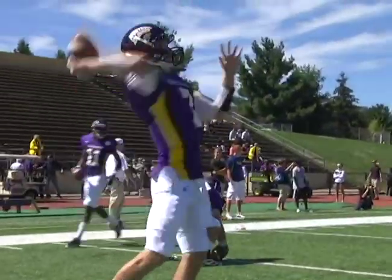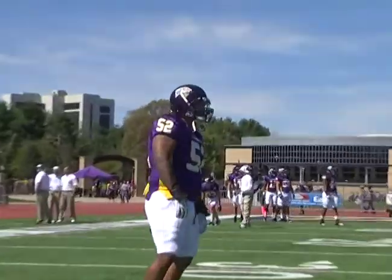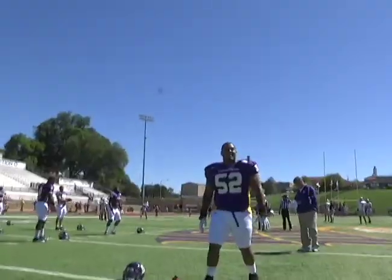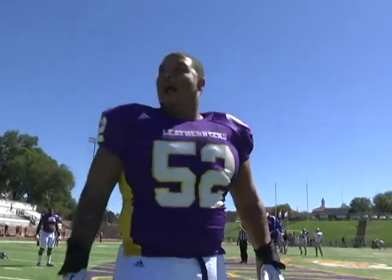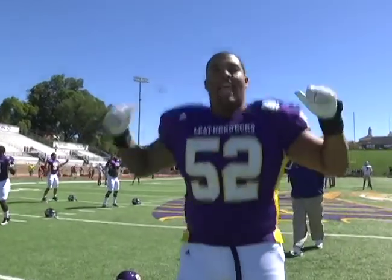This year, senior Andrew Robisky was elected captain by his teammates over the offseason. It's an honor. It's truly an honor. I feel blessed that these guys look up to me enough to choose me as captain, nominate me as captain, and I feel blessed.